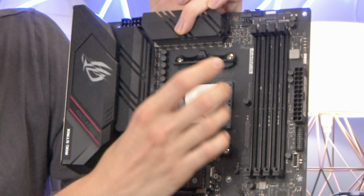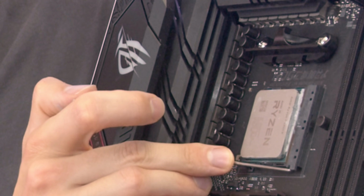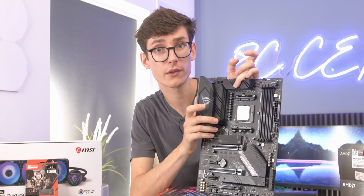You just want to place it in so that the gold arrow actually lines up to the arrow that's on the motherboard, and then you can just rest it back in place by lowering the lever back down.